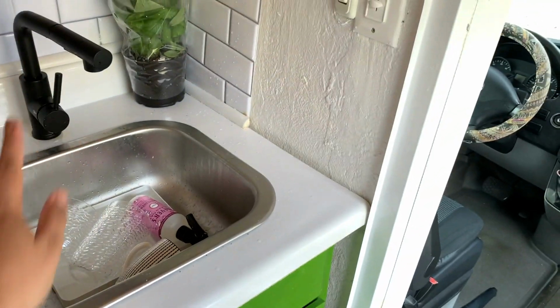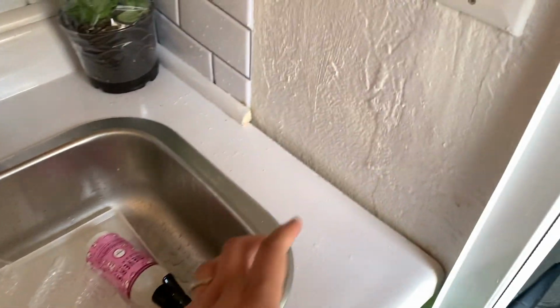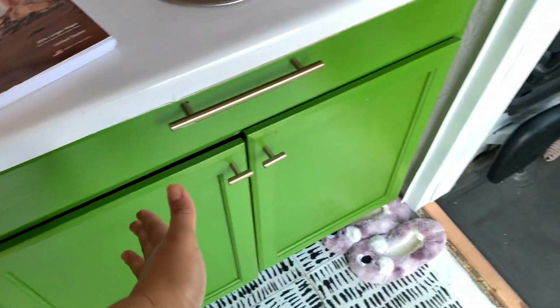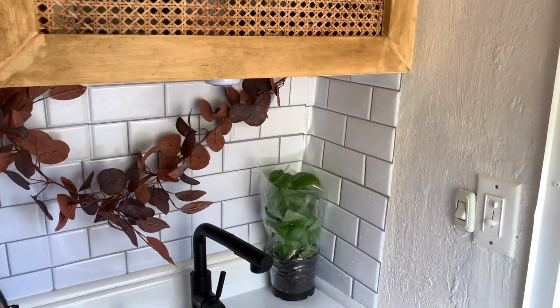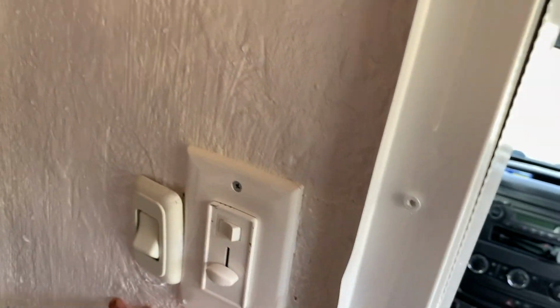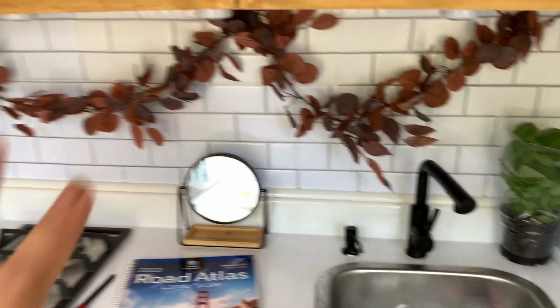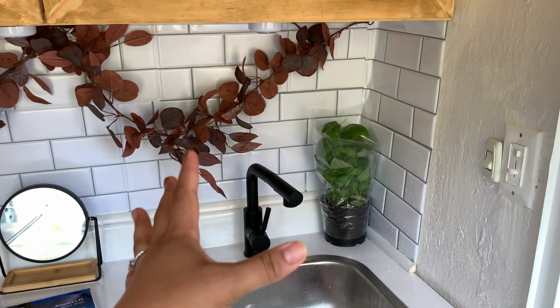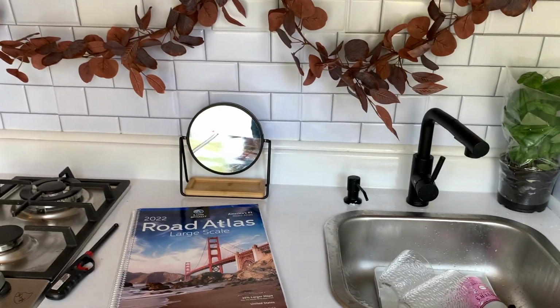Moving on, if you saw my other videos and you're wondering about the walls, this was originally going to be a bathroom area, and when I demolished it, some of the stuff stayed. I need to talk to you guys about my backsplash. I want you to really take a look at it. Really look at it. Isn't it gorgeous?